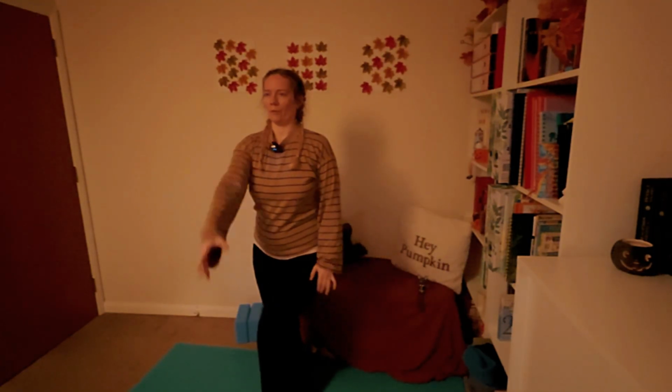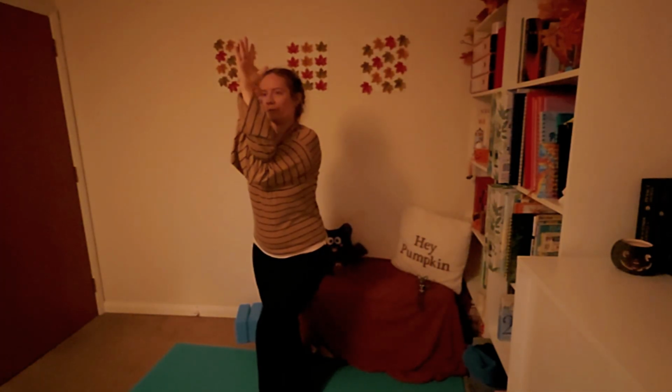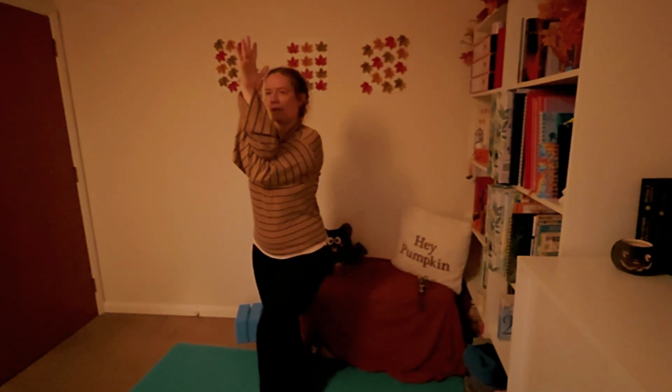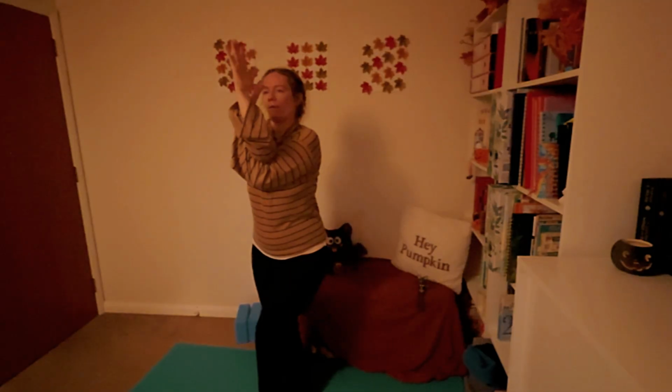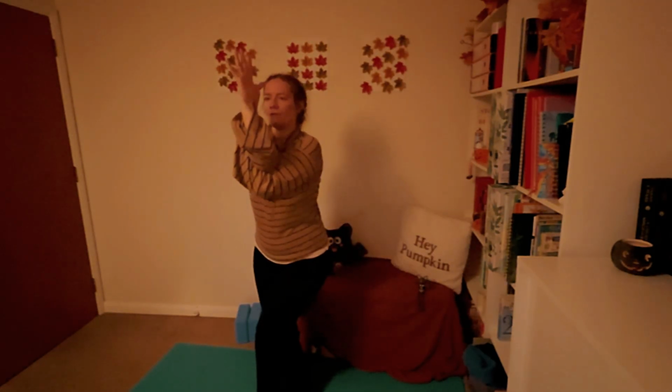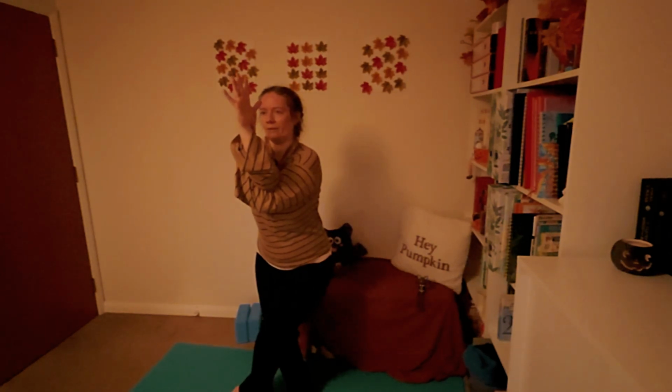And then this time we're going to bring the right arm up and then wind the left arm. And again, you can stay here if you don't have that openness and if you're going to strain and pull your wrists, you can just stay here, okay? You can sink down a little bit. You can play with lifting the left leg up a little bit.